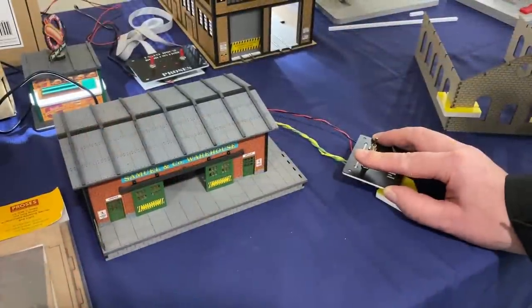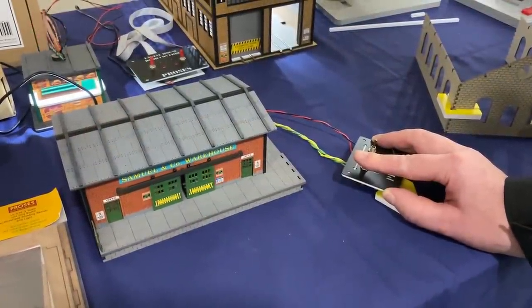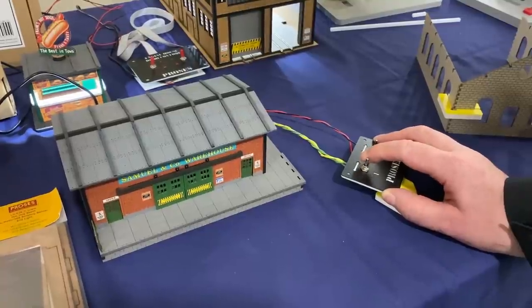Yeah, it's clever stuff. And the guy who designs all these things, he's got some really quite novel buildings that he's currently working on for the Proses range, which have got operational doors. So there's two buildings he's been working on. He's got a warehouse which has got a pair of double opening doors on one side and a single door on the other side, which at the flick of a switch a motor turns to open the doors.